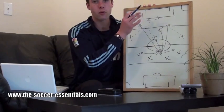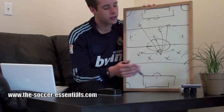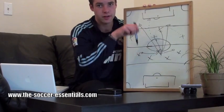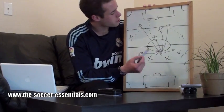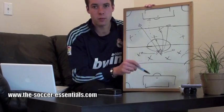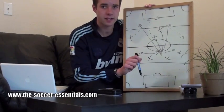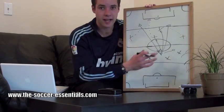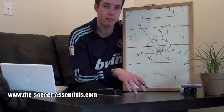So if you're always going forward but you're too lazy to get back, your team is going to be exploited by their attacking midfielder. Their central players are going to hurt your team. So make sure if you're going forward, someone's covering for you, and then you're busting your butt back as quickly as possible. Because number one, you are there to protect your back line from their midfielders.